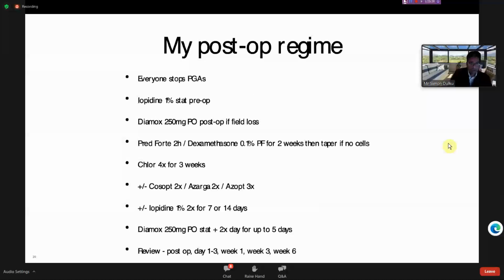In terms of post-operative regime, I make sure that everyone stops prostaglandin analogues, and I find that the iStent helps with that because I don't have difficulty managing their pressure afterwards, because we've already seen a study that demonstrated that the iStent was equivalent to Travatan in terms of its efficacy. I give iopidine 1% as a stat pre-op dose to reduce the vascularity of the eye, and I feel that reduces any risk of bleeding. I give Diamox for a various number of days if there is significant field loss. In patients that don't have significant field loss, I don't give Diamox.